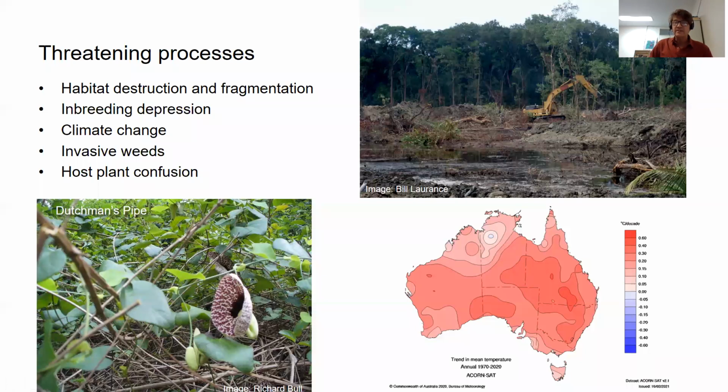Now, the threatening processes that led to that listing in Queensland are the usual culprits, things like habitat destruction and fragmentation, inbreeding depression, which I'll focus on more in this talk, climate change through both effects on increasing temperatures and drought effects affecting the butterfly and its food plants. Invasive weeds are a particular problem, particularly in rainforest corridors along riparian areas. And one particularly bad invasive weed is Dutchman's pipe, a South American species that has invaded. It belongs to the same family as the butterfly's natural larval food plants, but in fact it is toxic. So when the adults lay eggs on it and the larvae begin feeding, they begin to die. But the main focus of my talk is inbreeding depression, which is linked to habitat fragmentation, as I'll explain.